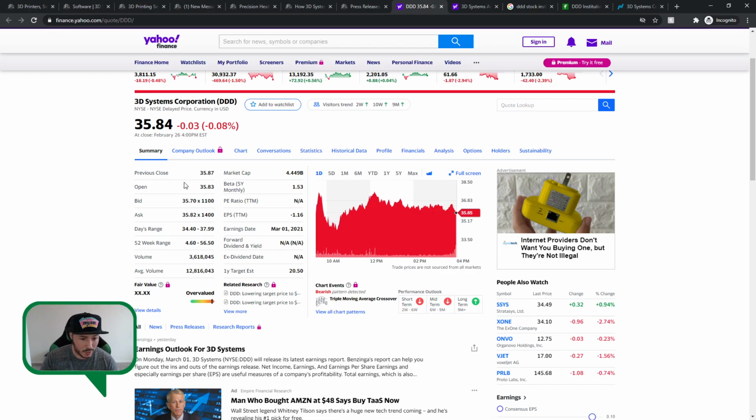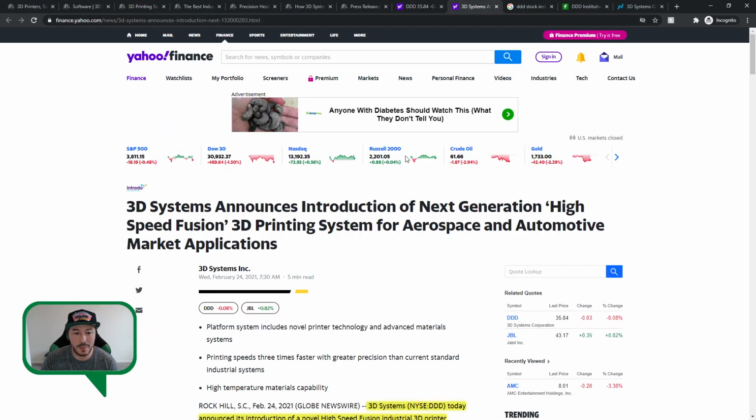So currently, it looks like Yahoo Finance has them at a 1-year target estimate of $20.50. Currently, they're at $35.84. Again, I don't think that this is really accurate at all. They're considered overvalued. I really don't believe in this number right here. Okay, so just my opinion.